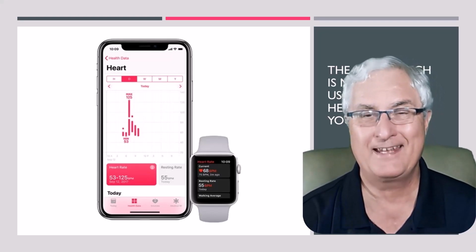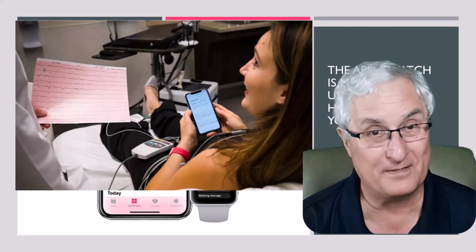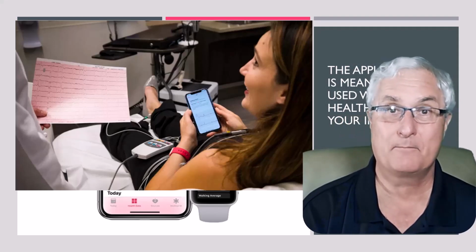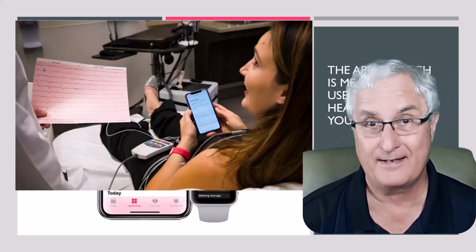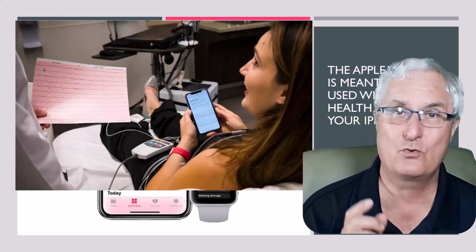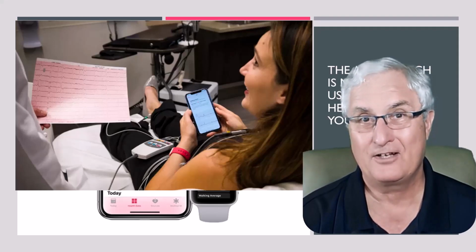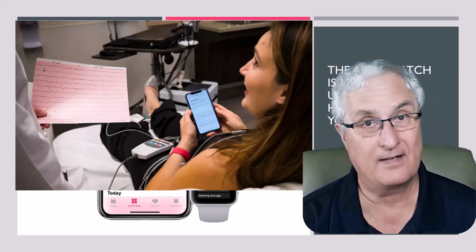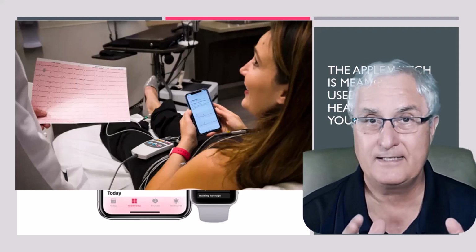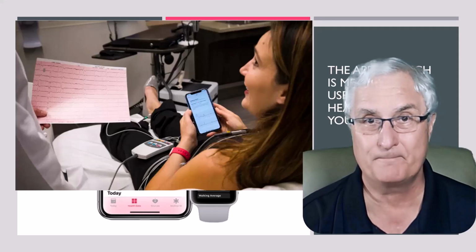Now, you must understand that an ECG done on your watch is not like the ECG we do in hospitals. In the hospital, when we do a 12-lead ECG, we can look at the past, present, and future of your heart. It gives us a lot of data. The ECG that we do on these smartwatches only has one specific function, and that is to tell if you have or have not got atrial fibrillation. It doesn't tell you if you have a heart attack. It doesn't tell you if you need to go to the hospital. None of that is true. All the ECG function does is tell you if you have atrial fibrillation.